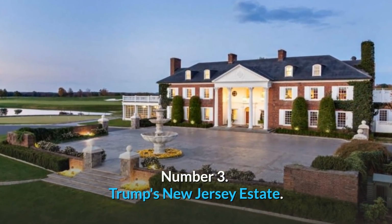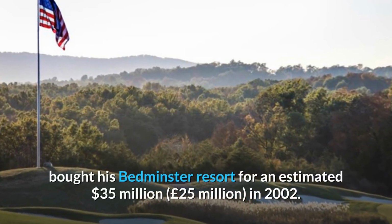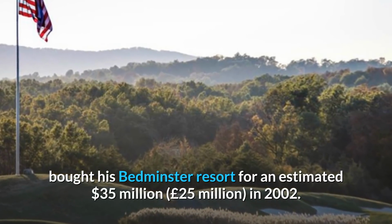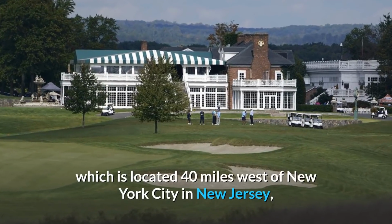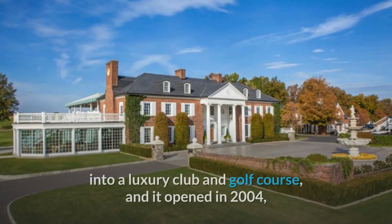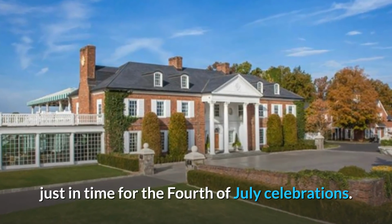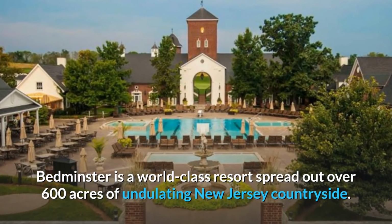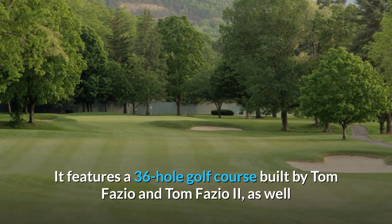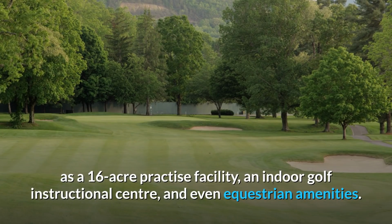Number 3. Trump's New Jersey Estate. Another Trump-owned company, Trump National Golf Club, bought his Bedminster Resort for an estimated $35 million, 25 million pounds, in 2002. Trump quickly began renovating the club, which is located 40 miles west of New York City in New Jersey, into a luxury club and golf course, and it opened in 2004, just in time for the 4th of July celebrations. Bedminster is a world-class resort spread out over 600 acres of undulating New Jersey countryside. It features a 36-hole golf course built by Tom Fazio and Tom Fazio II, as well as a 16-acre practice facility, an indoor golf instructional center, and even equestrian amenities.